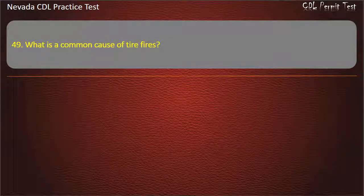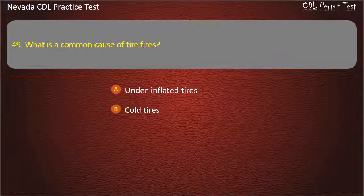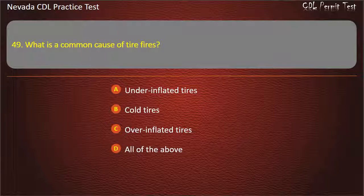Question 49. What is a common cause of tire fires? Underinflated tires. Cold tires. Overinflated tires. All of the above. Answer. Underinflated tires.